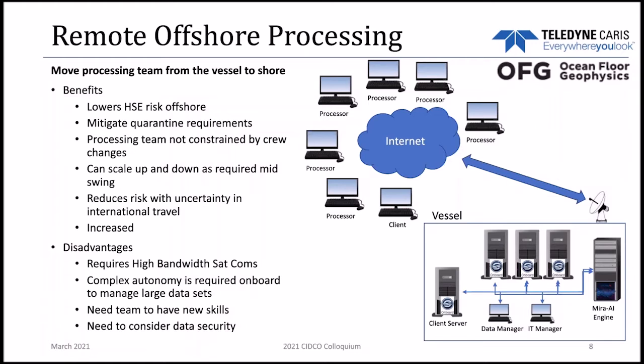So our approach has been to automate the data processing workflow on the vessel, so that the data processor can more easily manage the workflows from a remote location, and also so that it can run without intervention in case the vessel internet actually goes down. So in this case, the data processor, instead of manually processing the data, is actually managing automated workflows and performing quality control at various stages in the process to make sure that everything is going well.